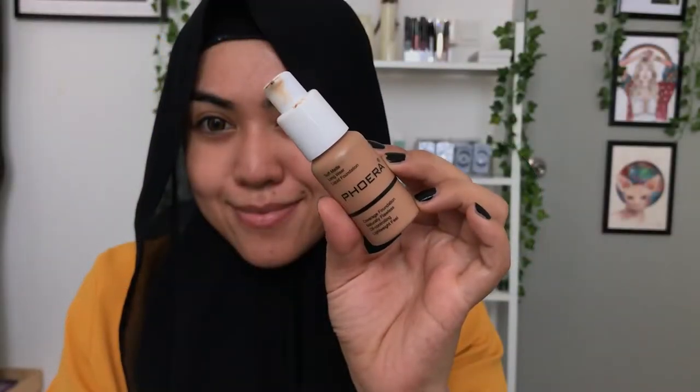For a start, I'm gonna apply foundation by Phoera Beauty in the code 105 Sand. I've been using this foundation for, I don't know, a few months now, and it's definitely one of my favorite foundations. The main reason is they have a lot of range, and this shade is the closest to my skin tone. So I really love this foundation.